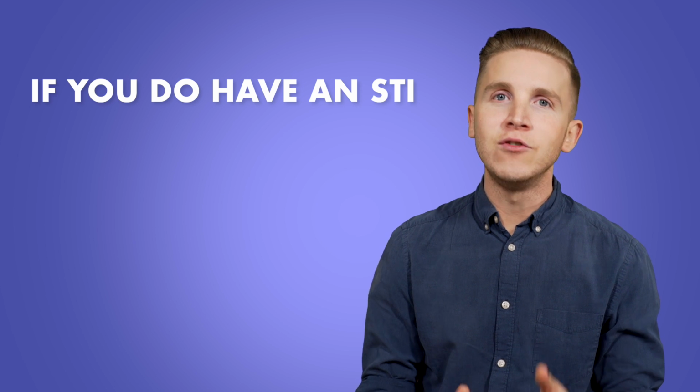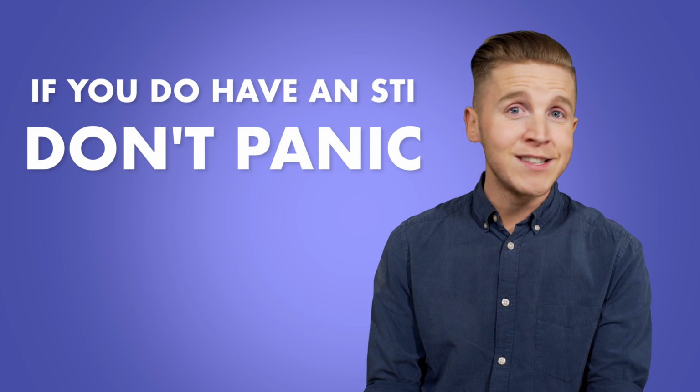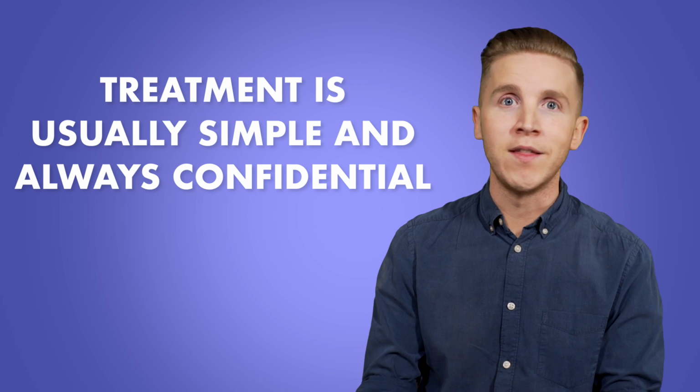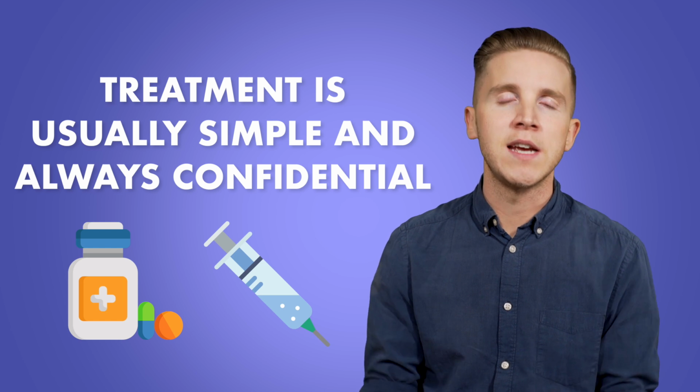If your results come back and you do have an STI, don't panic. It happens, and the important thing is that you got tested, and so now you can get treated. Treatment is usually really simple and always confidential, so no one's gonna know but you and the nurse. Treatment might mean taking a few pills or maybe a small injection. It depends on the STI that you have.